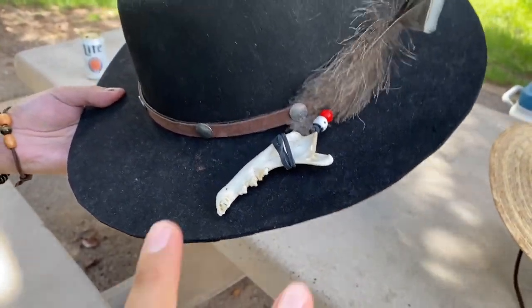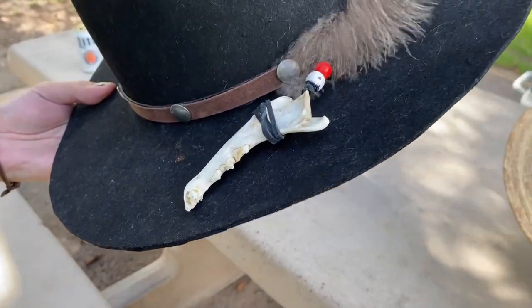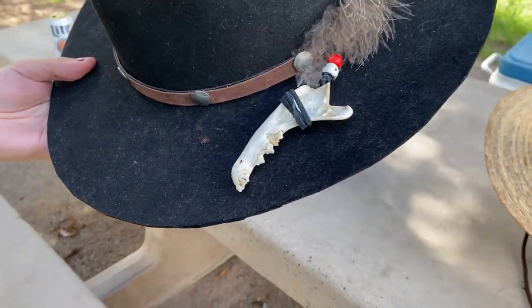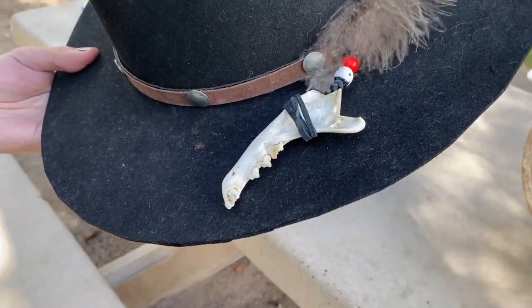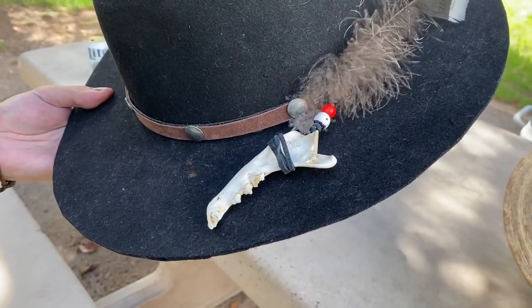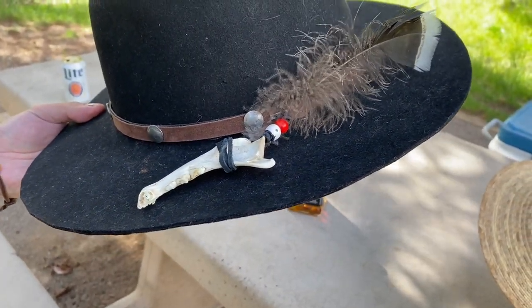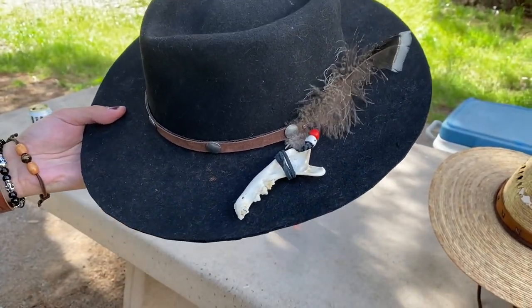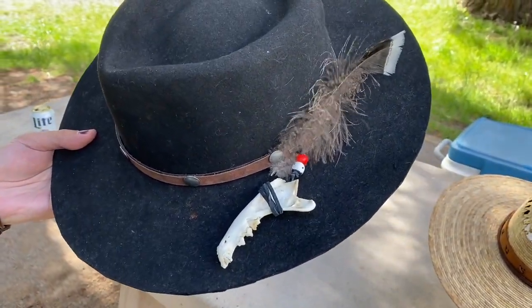But Cuervo did keep the jaw parts, and he was able to do something with that. So check it out, that's pretty unique. How often do you see a bobcat jaw on a hat? And also the feather is a turkey feather. The jawbone charm was inspired by Pirates of the Caribbean a little bit.